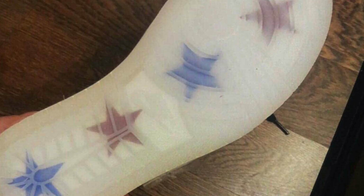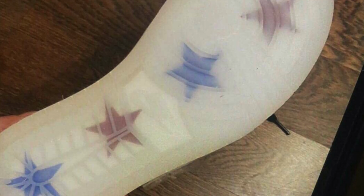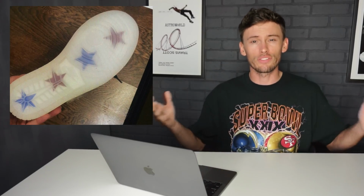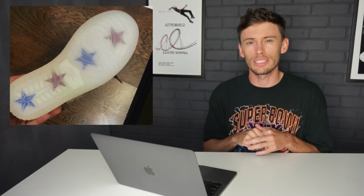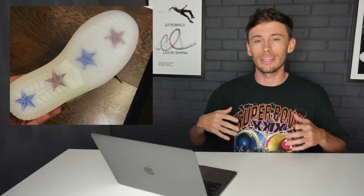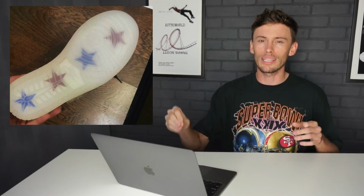Now, moving to the outsole of the sneaker, I'm leaning towards these being a nod to an all-star game. The fact that they do have blue stars and red stars, and that's 4 stars on the outsole of the sneaker. So not exactly sure what those 4 stars symbolize, but I'm leaning towards the possibility of this being a nod to Michael Jordan playing or achieving something during an all-star game. But comment down below, guys, what do you think about this pair?